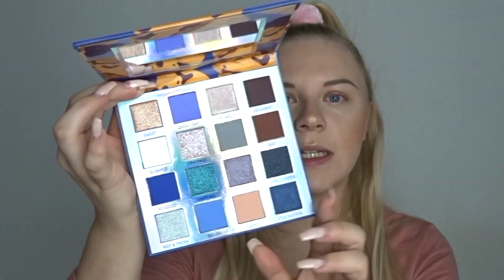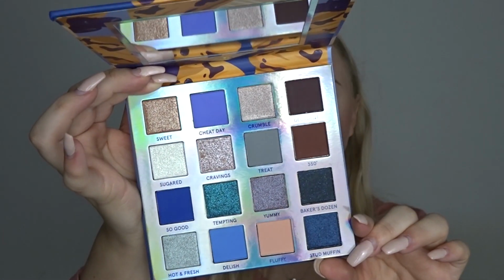The purpley blue shades are so pretty, and it has a lot of shimmers in here, and then it has some darker matte options in here as well. This is what the palette looks like up close, and then it has a nice little mirror in there as well if you are on the go. So yeah, I absolutely love this colour story. I think we should get on into the swatches, because I'm very excited to see how pigmented this is.